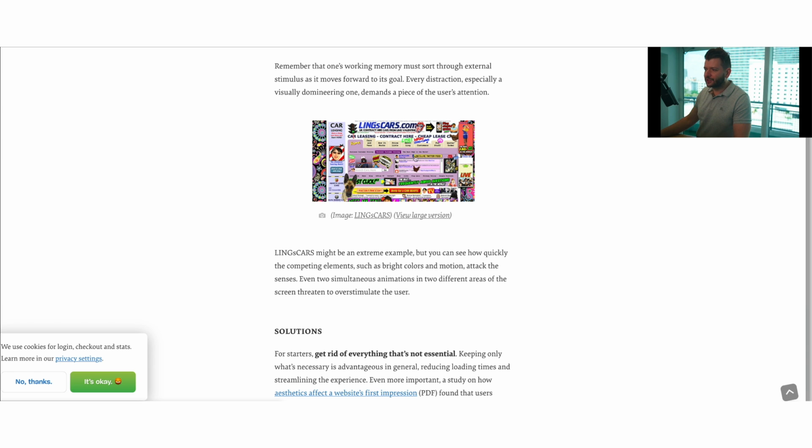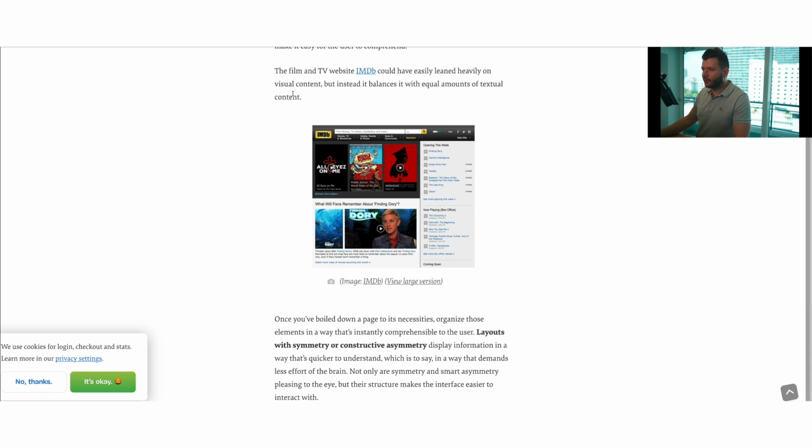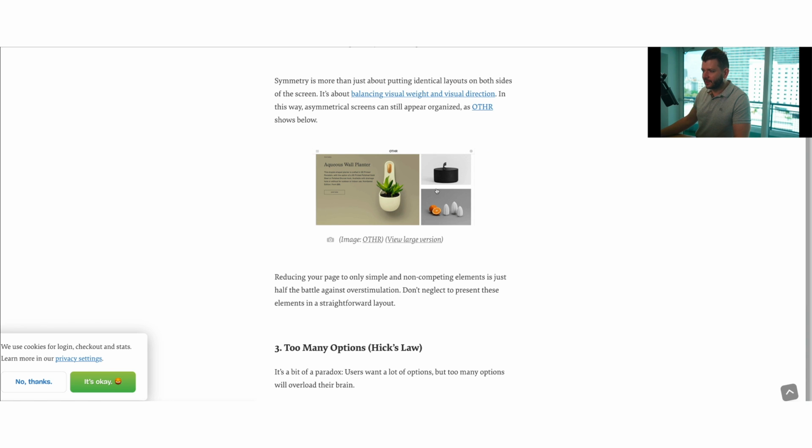Like, where do you actually click in here, right? There are so many different moving parts. So you can see here, this one is more or less okay. This one is more or less okay. I mean, this one is simple, right? You clearly see there's enough space between these different things, right?